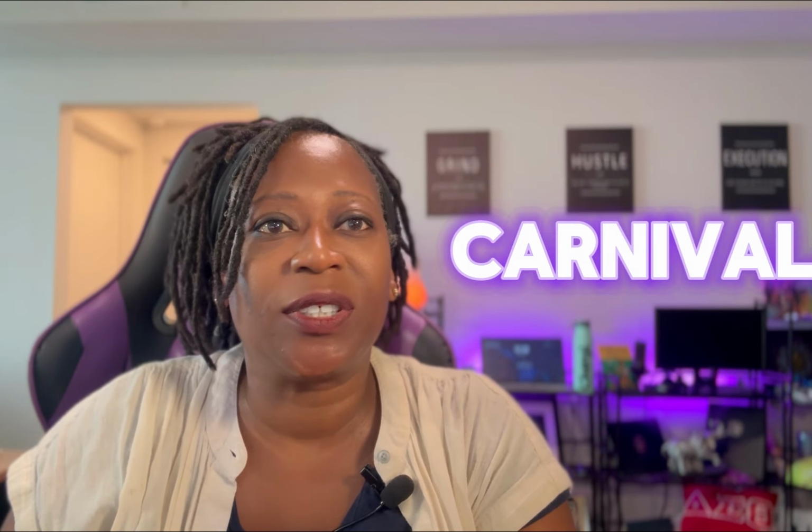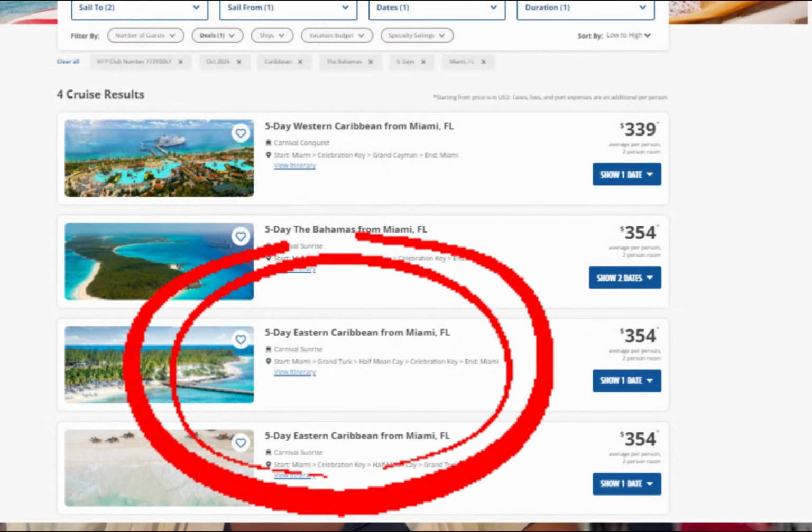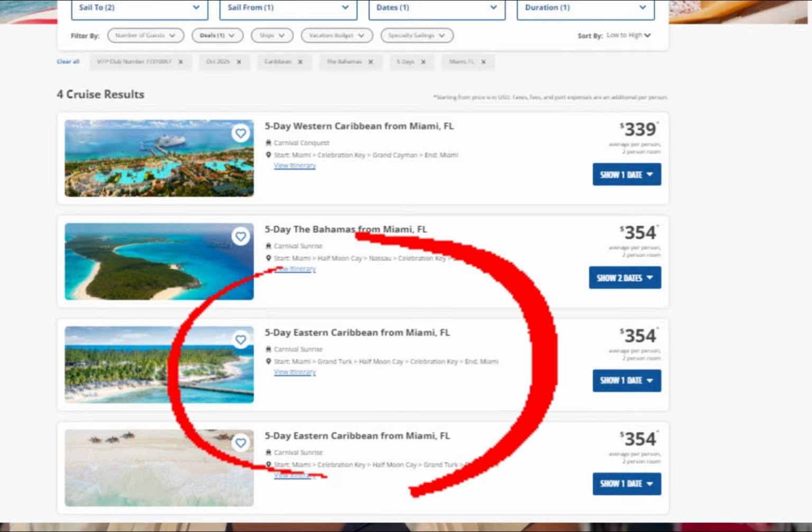For our double occupancy, we're going to look at first Carnival sailings. So we'll select a sailing and let's do this 5-day sailing on the Carnival Sunrise. That looks like a nice one. That one's going to Grand Turk, Half Moon Key, and Celebration Key. So let's check that one out.